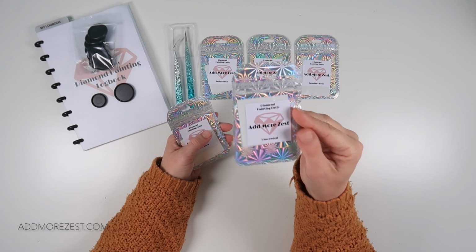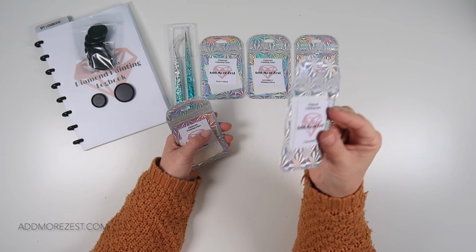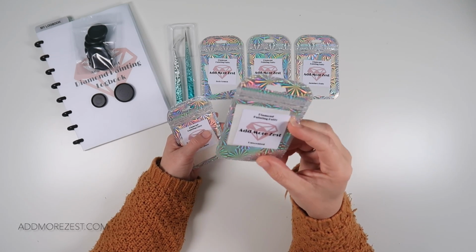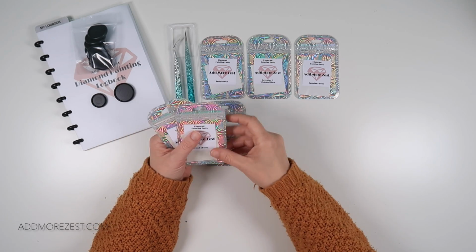We do have an unscented for anybody who may be sensitive to smells or just does not like to have a smell. We do have an unscented version. I think it's only fair.